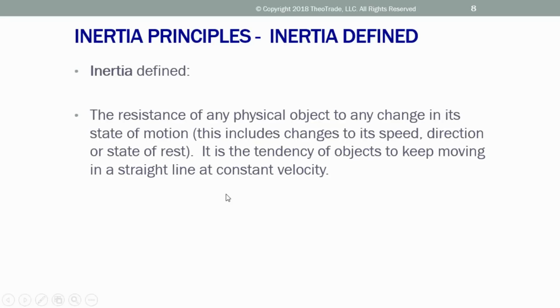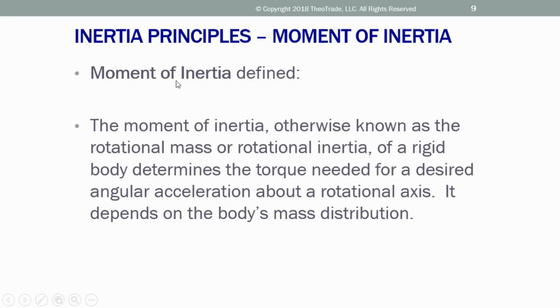Now, I'm going to translate this to you when it comes to price action. This is the physics definition, but in order to understand the price-related definition, you need to grasp this first. So let's move on. What is the moment of inertia? How do you define that? Believe you me, I'll walk you through a lot of different looks of price charts so you can clearly see what it means by moment of price inertia.